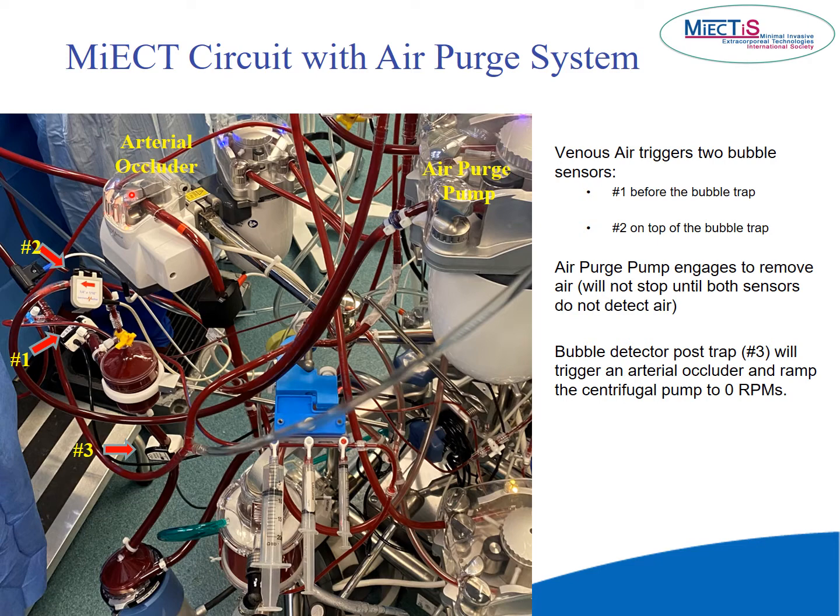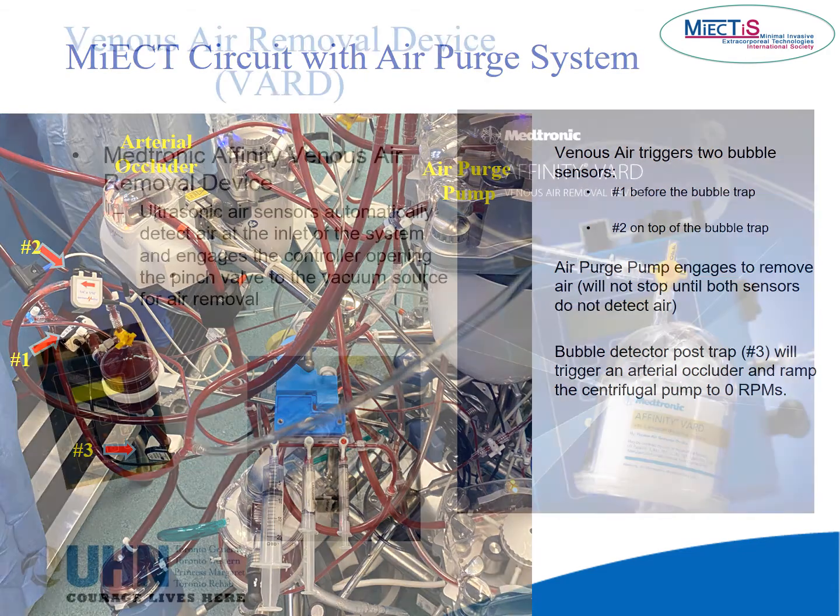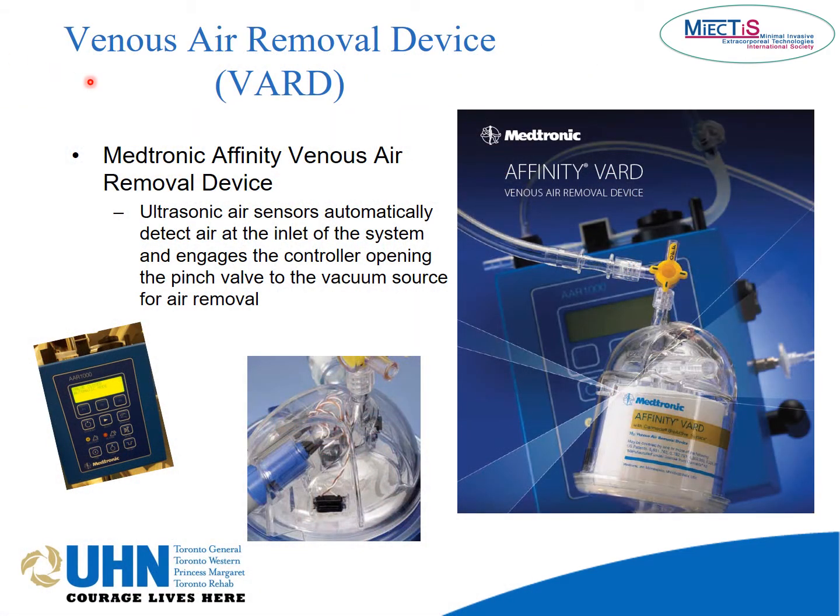Basically, all systems are very similar. Medtronic does it a little bit differently. They have an ultrasonic air sensor in their bubble trap, which, once it senses air, a vacuum source will then pull that air off.